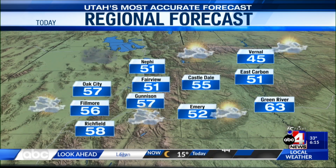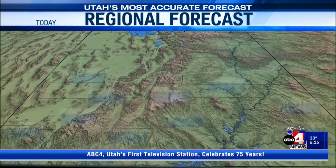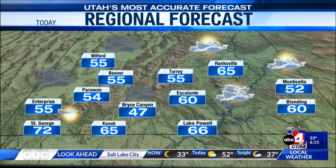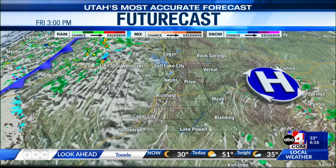As we make our way down into central Utah, high of 52 in Emory, 57 in Gunnison, 57 in Oak City. Then look at southern Utah, some of these temperatures here. 60 degrees in Blanding, 66 in Lake Powell, 72 in St. George, and Bryce Canyon, 47. That sounds chilly, but compared to, again, what we've seen recently, that's going to be rather pleasant if you're going to go check out some of those snowy hoodoos.